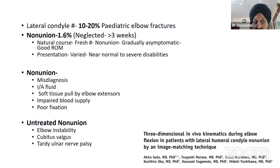The natural course of a lateral condyle fracture in children is like this: if a child has a fresh injury, a fracture to the lateral condyle, and for some reason he doesn't take treatment, or whatever the course of treatment was, if it has gone for non-union, the patient gradually becomes asymptomatic and attains good range of movement. And that is why the presentation of these non-unions is so varied, presenting like a near normal elbow and ranging to very severe disabilities if these patients do not take some kind of treatment over a course of time.